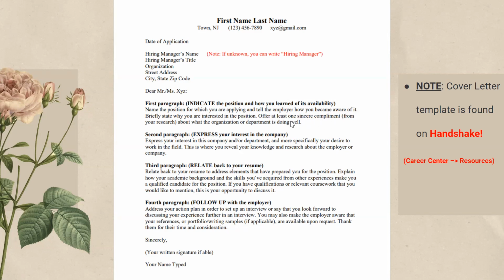Then moving forward, any information from here down is all about you, and therefore it really won't change too much each time you're applying. So this third paragraph is all about you, and therefore it should be the largest. This is where you are discussing your resume as it relates to this position.